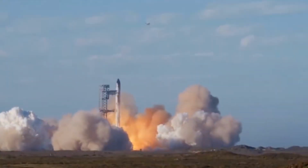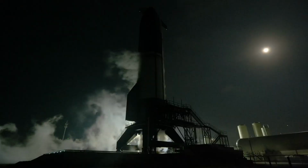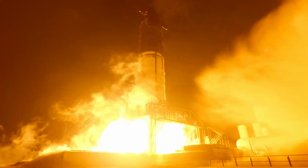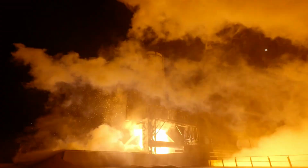SpaceX engineers wasted no time at all and went back to work after IFT-7. Before SpaceX can think about IFT-8, they need to make sure that the launch tower and the launch mount are all in good condition before they can even think about this. It takes a lot of incredible work to see Starship get off the pad.